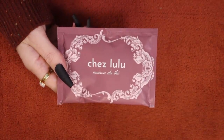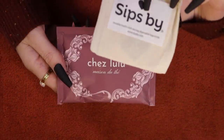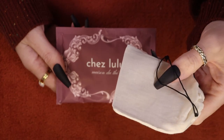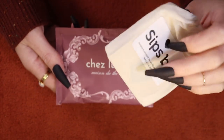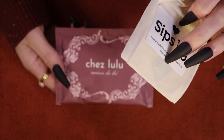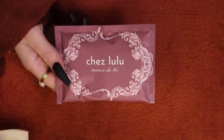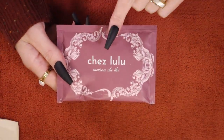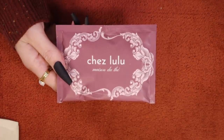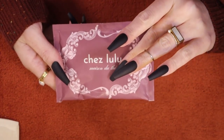So this next one is a loose leaf, so we do have the reusable cloth tea bag and the disposable ones inside. To be honest, I use mostly the disposable ones. I haven't finished all the ones that I have, so I've not really needed to use the reusable ones, but I have tried them. Okay, so this is from Chez Lulu, Maison du Thé. Tarte aux fraises, Sips By Chez Lulu. Okay, so a strawberry tart flavor.